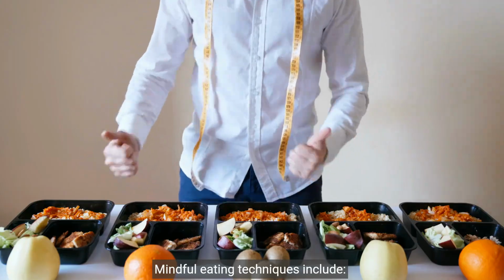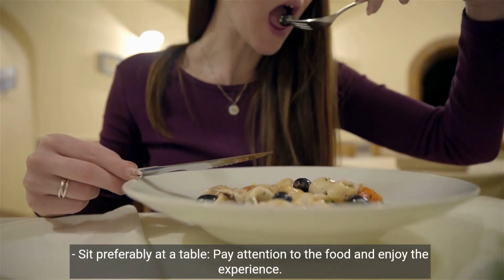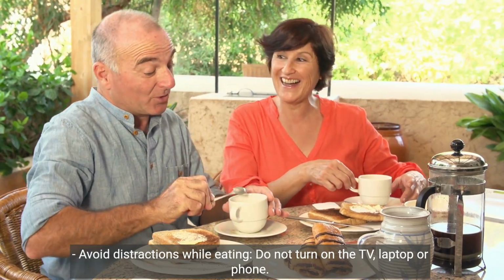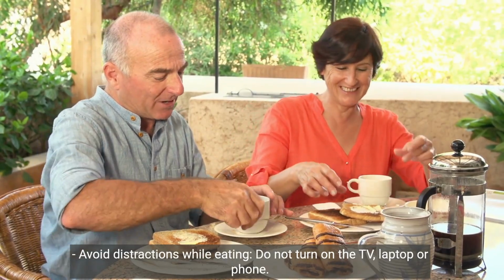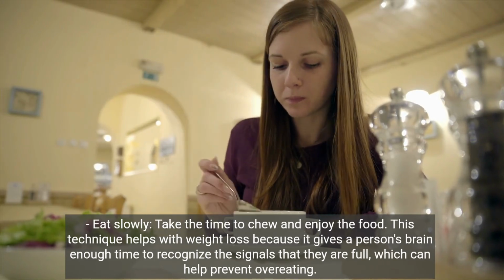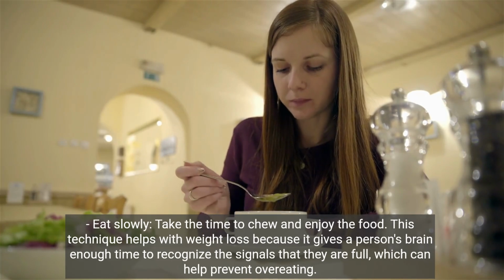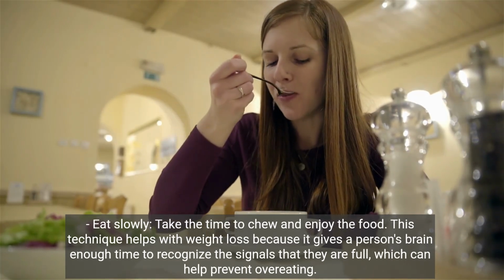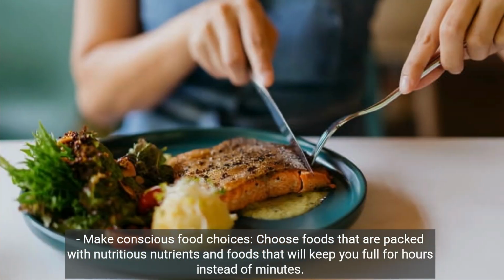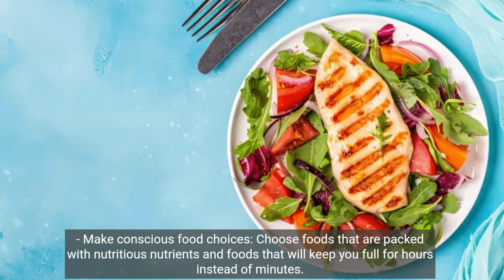Mindful eating techniques include: sit preferably at a table, pay attention to the food and enjoy the experience. Avoid distractions while eating, do not turn on the TV, laptop or phone. Eat slowly, take the time to chew and enjoy the food. This technique helps with weight loss because it gives a person's brain enough time to recognize the signals that they are full, which can help prevent overeating. Make conscious food choices, choose foods that are packed with nutritious nutrients and foods that will keep you full for hours instead of minutes.